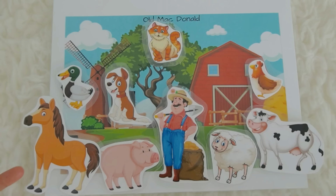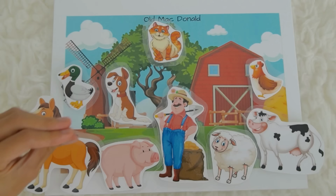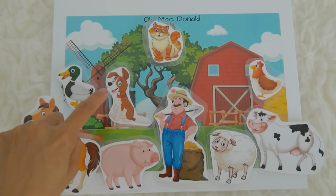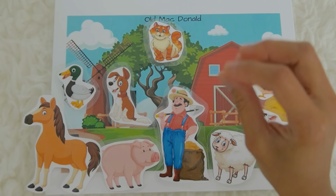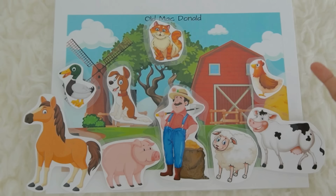Old MacDonald had a... what is this? Duck, E-I-E-I-O. And on his farm he had a duck, E-I-E-I-O. With a quack quack here and a quack quack there, here a quack, there a quack, everywhere a quack quack. Old MacDonald had a farm, E-I-E-I-O. And on that farm he had a dog, E-I-E-I-O. With a woof woof here and a woof woof there, here a woof, there a woof, everywhere a woof woof. Old MacDonald had a farm, E-I-E-I-O. What animal is this? And on that farm he had a cat, E-I-E-I-O. What's the sound? With a meow meow here and a meow meow there, here a meow, there a meow, everywhere a meow meow. Old MacDonald had a farm, E-I-E-I-O.